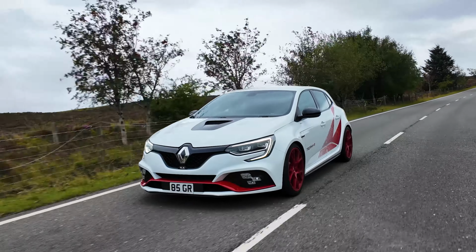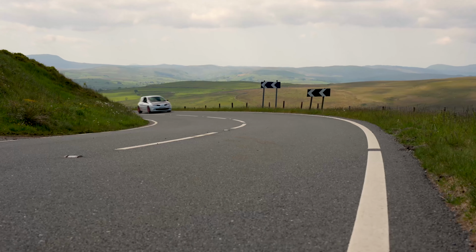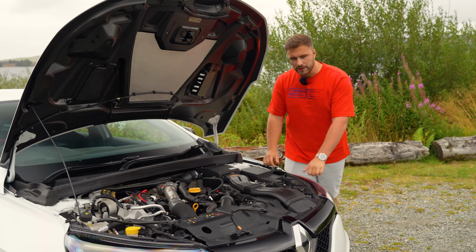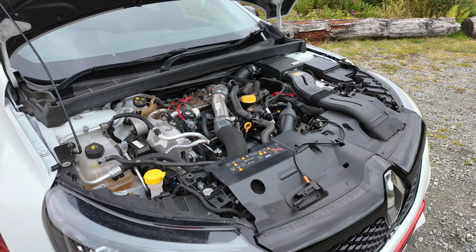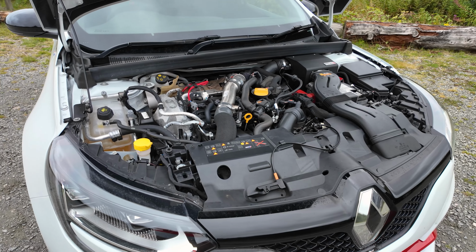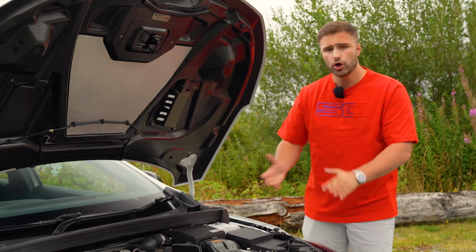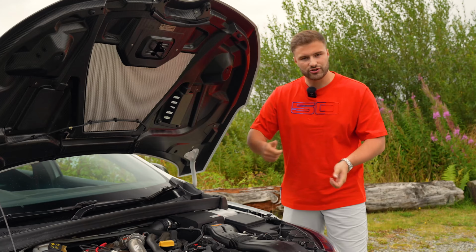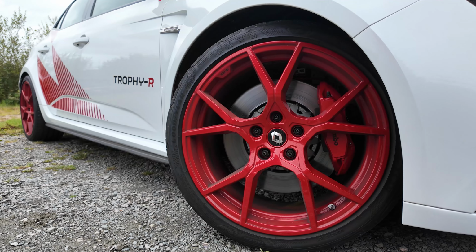Now you can pick one of these up for around £36,000. And I can't really see them going much lower than what they are now. Look at the R26R. They're becoming mental money. Now remember that Alpine A110 I reviewed? Well, this has the same engine, a 1.8 litre 4-cylinder turbocharged engine producing 296 horsepower and 400 newton meters of torque. The Alpine sent its power to the rear wheels, however this one is front wheel drive.